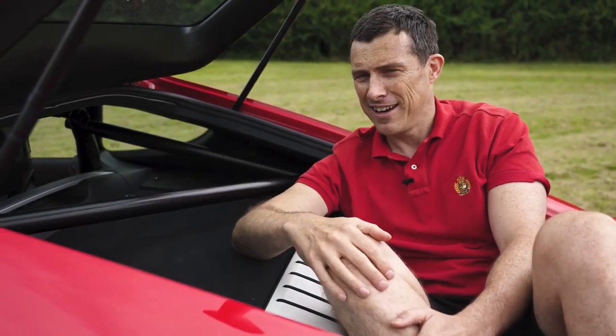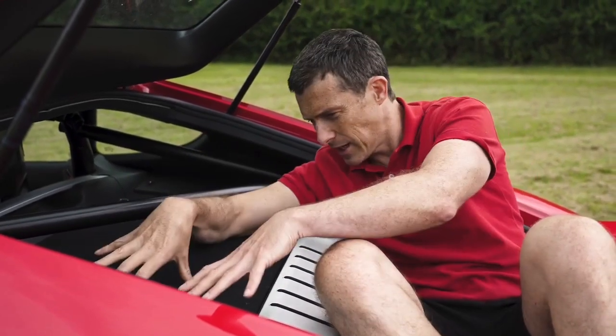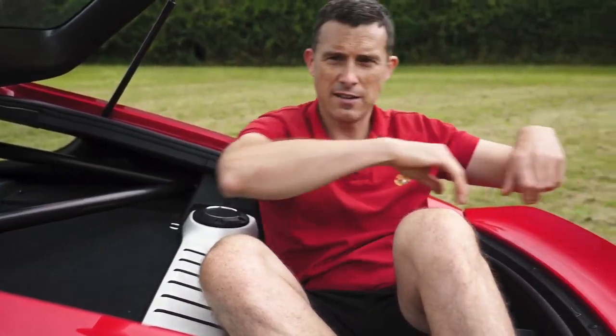Let's hear what it sounds like. And I'm in the perfect position because I can get the intake noise here and the exhaust just here. So let's start it up.